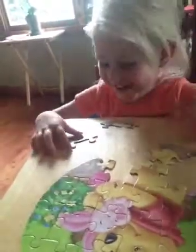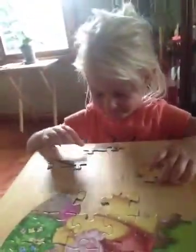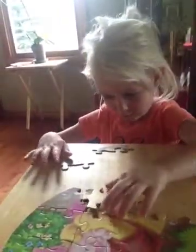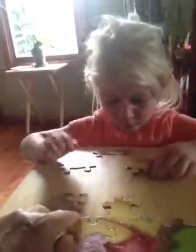Holy smokes. That's pretty awesome. Don't you love it when you get a piece? Okay, where is the other one? Okay, so now we need a little piece that has some pink on it. Do you have a piece with pink?